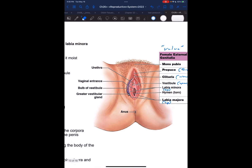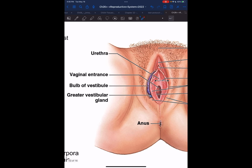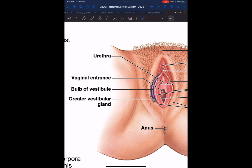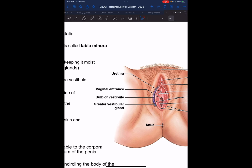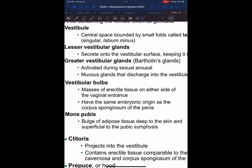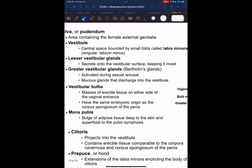And anything I'm missing here? And glands. There are glands, just like in the male system, that were responsible for providing lubrication. You have the bulb of the vestibule and the greater vestibular glands. They are two separate glands, all responsible for lubrication, either inside or outside. If we look at our definitions, this one will activate on the outside, into the opening, right?